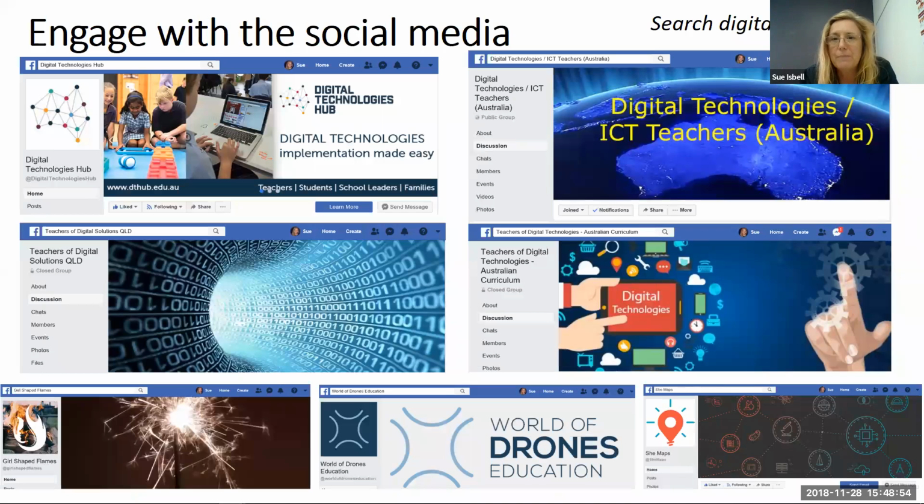So I've just grabbed some snapshots of some of my social media feeds, some groups that I'm in here in Queensland. There are a couple, like Digital Solutions. The Digital Technologies Hub is a fantastic resource, so they have a Facebook presence as well. Some industry experts, Dr. Catherine Ball through her World of Drones, if you've got an interest in girls in ICT, which we know is a huge issue for the industry, Girls Flames, etc. So there's lots of different groups that you can get involved with on Facebook for sharing.